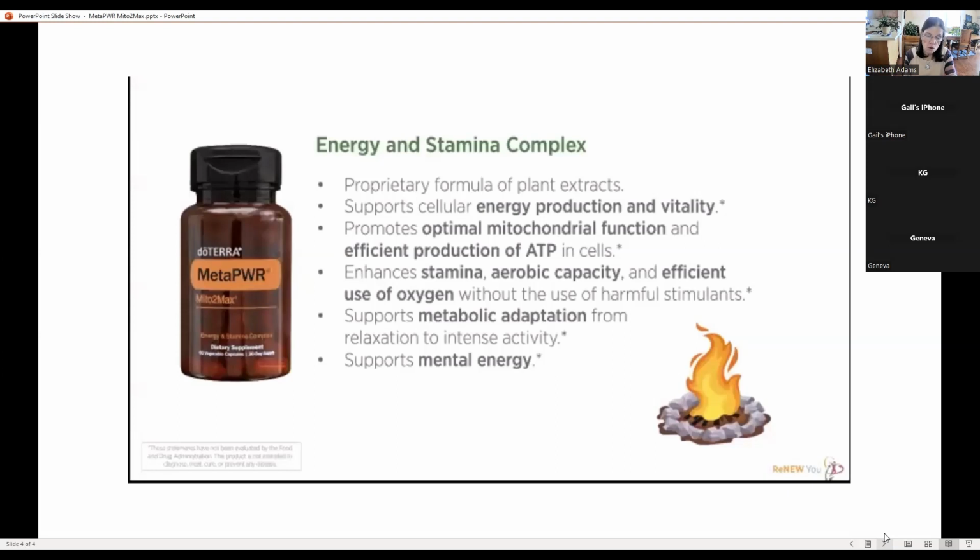I'm going to send you a video about the overall MetaPWR system, and I'm going to send you an article that is Daily Habits and the doTERRA MetaPWR system. But doTERRA also came out with a frequently asked question. Why did doTERRA rebrand Mito2Max? An efficient metabolism is foundational to long-lasting energy. Mito2Max supports the mitochondria, the powerhouse of the cell and producer of internal energy. The MetaPWR system promotes metabolic function and cellular energy, making it the perfect home for Mito2Max. So that's why they put it over into the MetaPWR line.